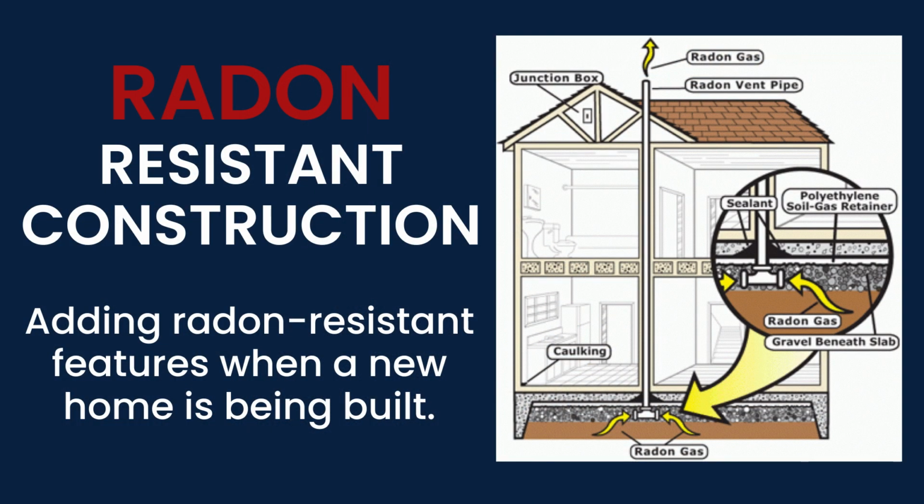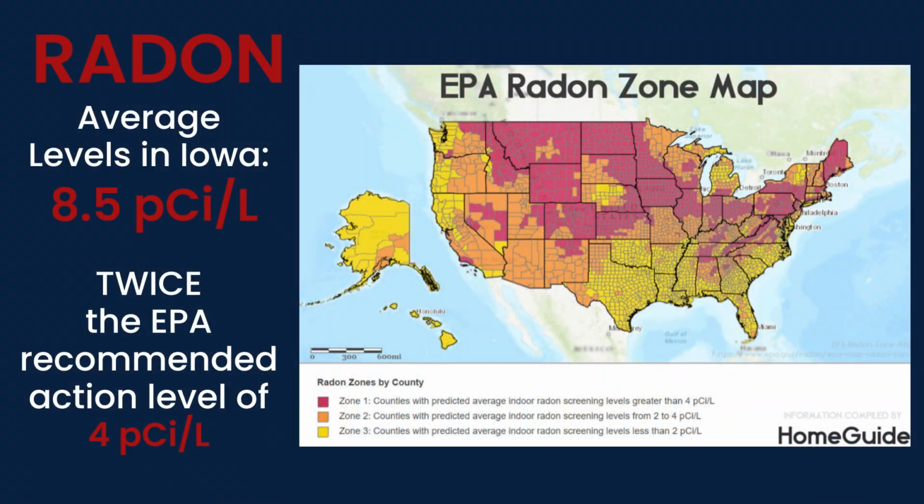If you are building a new home, there are also ways to make your home less permeable to radon with radon-resistant construction. That can mean building the home so that radon is less likely to get inside of it, or prepping the home so that if you test and you have high levels of radon, it's not as expensive or involved to put that mitigation system into action. That's definitely something to look at if you are building a new home, especially here in Iowa, where everywhere is a high risk for radon.